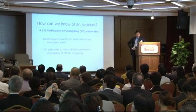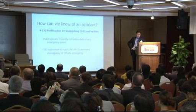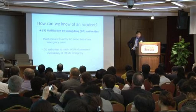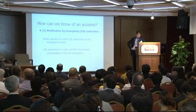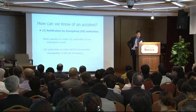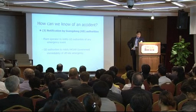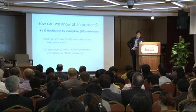Thirdly, we also have agreed a notification arrangement with the Guangdong authorities. First of all, the plant operator must notify Guangdong authorities of any emergency event. And the Guangdong authorities have to notify the Hong Kong government according to the agreed arrangement. In case there's an off-site emergency, the notification will be immediate.